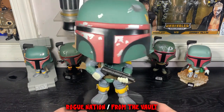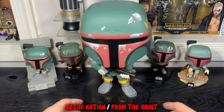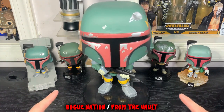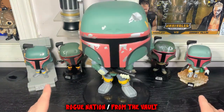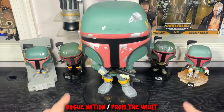Looks really, really nice. So at number one on the top five Boba Fett Funko Pops in the collection, you gotta have it right there. The 40th anniversary Empire Strikes Back 10-inch Boba Fett. There you go, live and in living color. Those are my top five, 5, 4, 3, 2, and 1 Boba Fett Funko Pops in my collection. That is my list. So let's hop back over to the other side of the desk and let's wrap up this video.